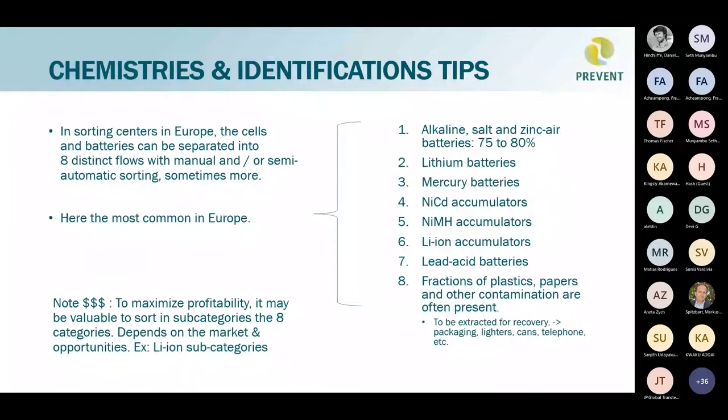Chemistry and identification tips. In our sorting center in Europe, the cells in general are separated in 8 distinct flows of batteries. This is done manually or semi-automatically with some kind of tricks based on the physical aspect of the batteries. And sometimes it's fully automatic with some very fancy machines equipped with computers. But mostly we have one big load of alkaline, saline, zinc air batteries that represent near 80% of the load. And after that, you have the lithium ones, the mercury batteries, nickel cadmium accumulators, nickel metal hydride, lithium ion, lead acid batteries. And we have a fraction of what we call contamination.